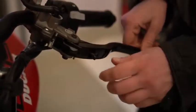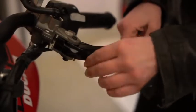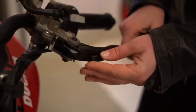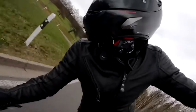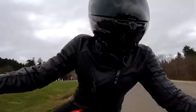All right, I think that's it, what comes to my mind right now. It was really nice riding it today. It's very agile, it rides so well, it's so easy to handle. It's amazing, and it's very sporty and very dynamic.